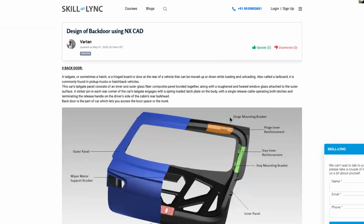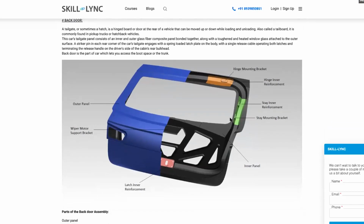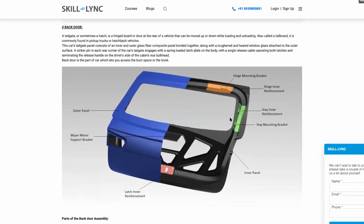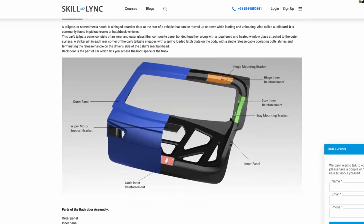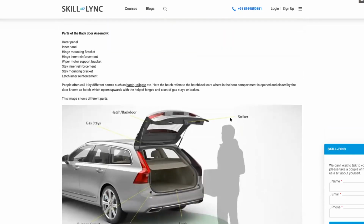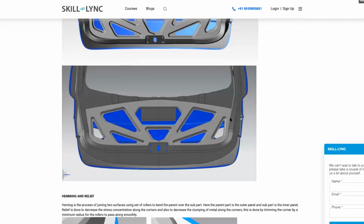And when you see this backdoor, what do you think about this? And see the way he has presented, sir. That also is interesting. He shows us the backdoor. He shows us the inner panel also. There are some structures also. Yes, of course, there can be a lot of possibilities to improve this model. But I cannot expect more than this from a fresher. He is not 5 years experienced. He is just a fresher who has interest in the automotive industry.